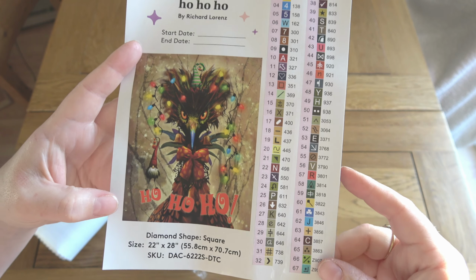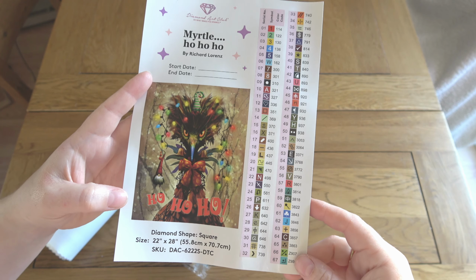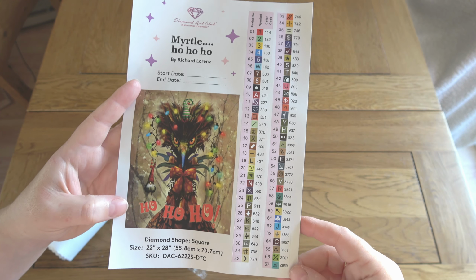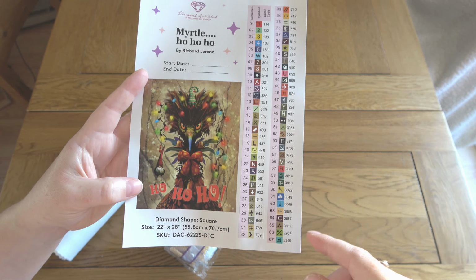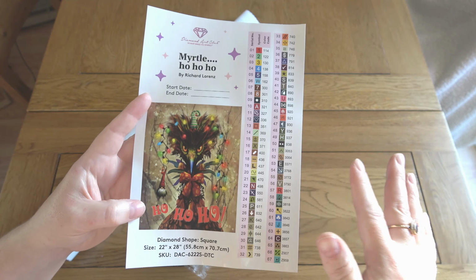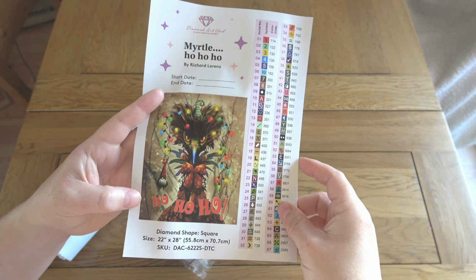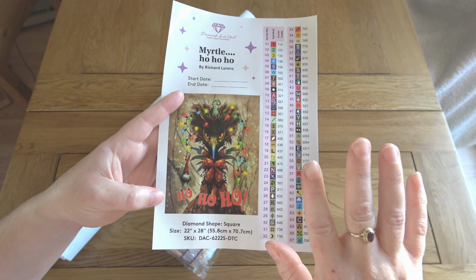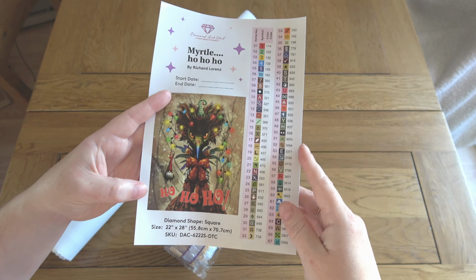So Myrtle has got 67 colours to bring her to life. So there's a lot going on in this painting. And you can see lots of really bright colours in here, mixed in with the more neutral tones from the background. And that's one of the things I really enjoy about Richard Lorenz paintings, is you often have this just gorgeous juxtaposition of a more neutral background and then really, really bright pops of colour coming out from it.